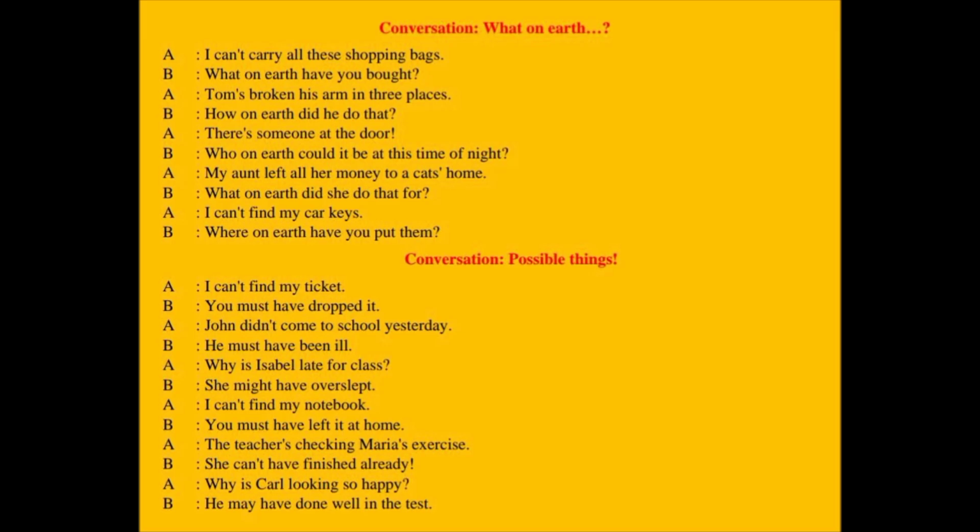4. I can't find my notebook. You must have left it at home. 5. The teacher's checking Maria's exercise. She can't have finished already. 6. Why is Carl looking so happy? He may have done well in the test.